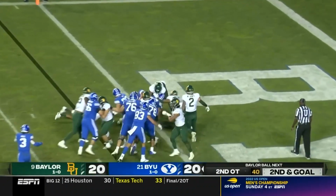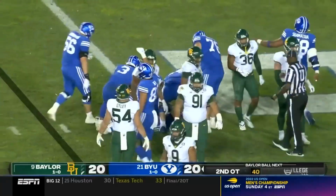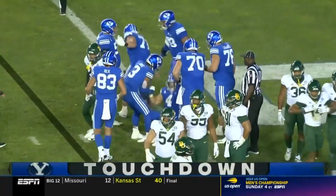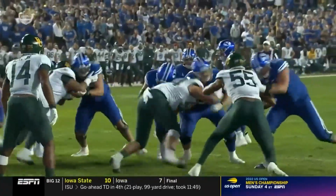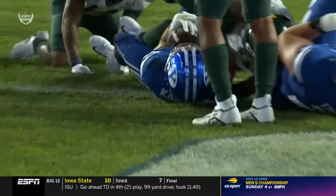Katoa again. Gets in and scores. Touchdown, Cougars. Boy, tough run.